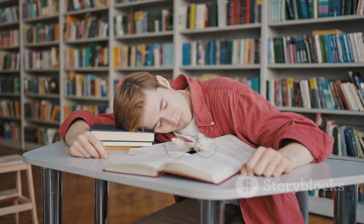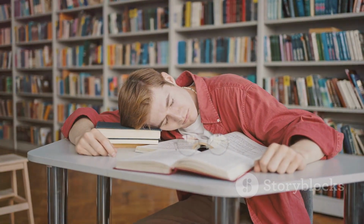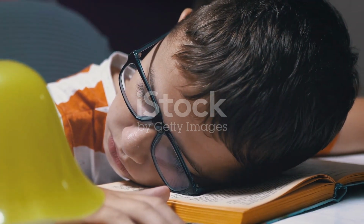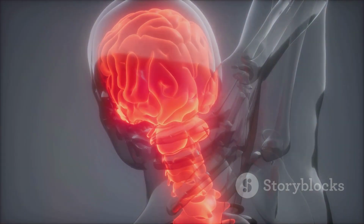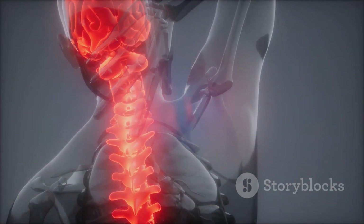We've reached the final tip in our top 10 study tips list, and it's one that often gets overlooked: getting enough sleep. Now, I know this might sound obvious, but trust me, it's crucial for academic success. You see, sleep isn't just about resting your body, it's about giving your brain the time it needs to process information, consolidate memories, and prepare for new learning.